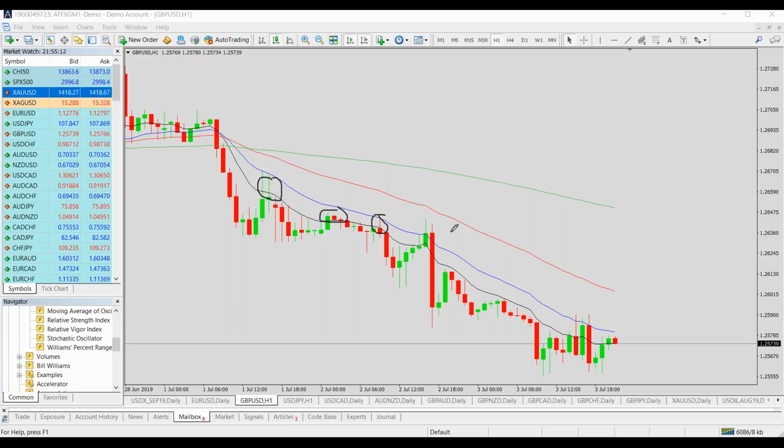here, here, here. That is definitely not an opportunity I would have traded because that bar is far too large. But we've got another pullback here, here. Again, this one here, bar is a little bit too large, but I'll be looking closely around here potentially as well.